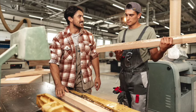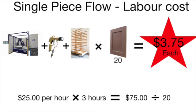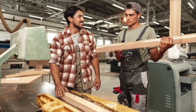So how does that translate into labor dollars? Let's have a look. The single piece flow one was super easy to calculate because you've just got one person and they're done in 3 hours. So taking it at 25 bucks an hour, you're at $3.75 a door.